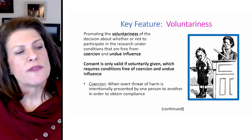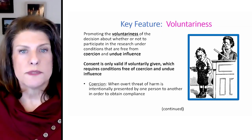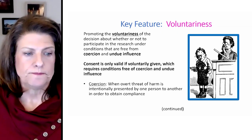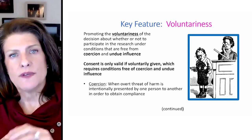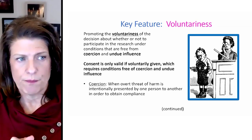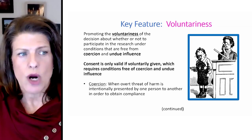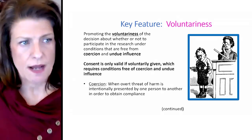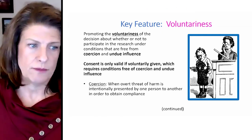Coercion is when there's an overt threat of harm. It's intentionally presented by one person in order to obtain compliance from the other person. With regard to research, one example might be if you have a psychology professor in the course that you're taking, and that psychology professor says that regardless of how well you do in this course, you won't get an A unless you participate in my research study. That would be coercion.